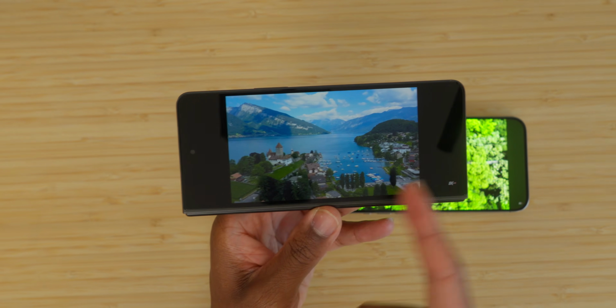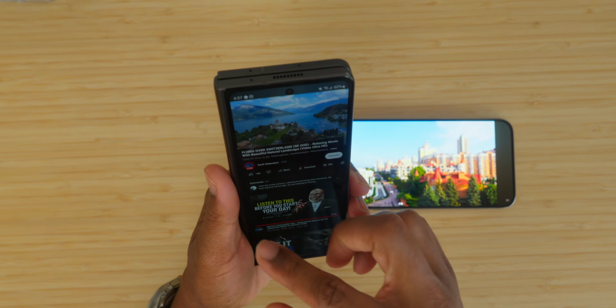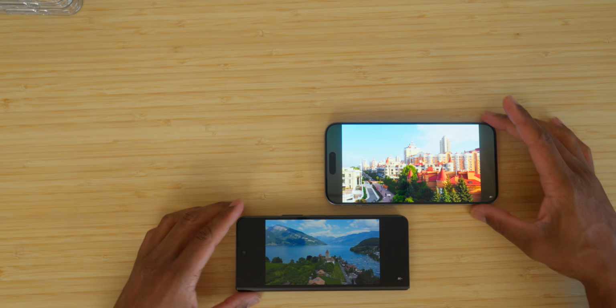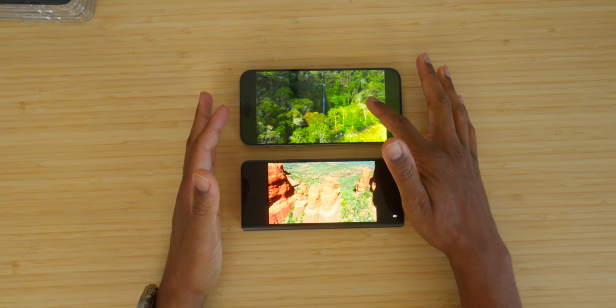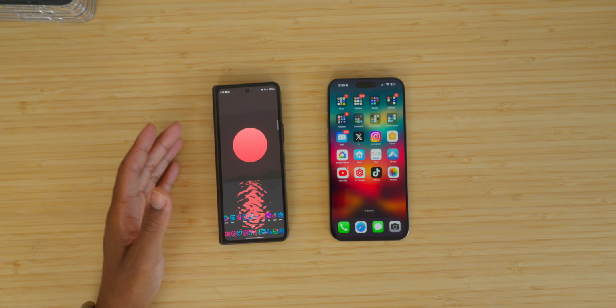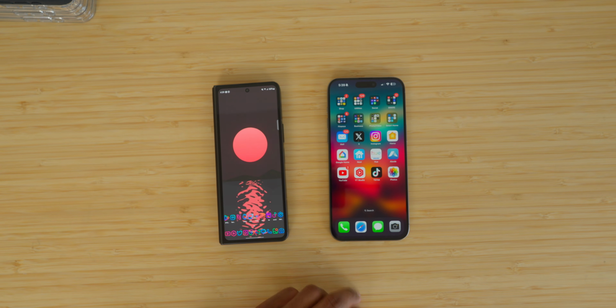And as you can see, this is what I'm talking about when I mention the funky aspect ratios, that tall aspect ratio, which yields such aggressive barring when you're watching typical 16:9 content. As you guys can see, bar ratios are very much different between these two devices. So it's obvious you can get a more than ideal visual experience with either one of these devices. The experience is what's different, considering the fact that you have a nice, massive 7.6-inch main display on the Z Fold 5 versus just the typical 6.7-inch on the 15 Pro Max.